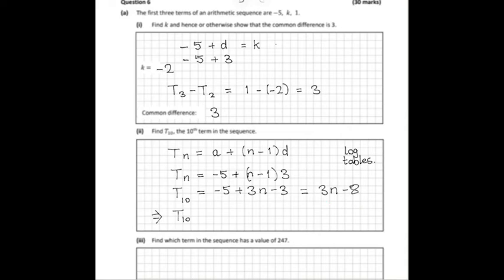We have 3n minus 8. Now substitute in n is equal to 10 and we will get a term value of 22. Finally, the result is 247. This usually happens in these sequences and series questions where you find the term number first, but then in the next part they will give you a result. So we're in fact working in reverse.